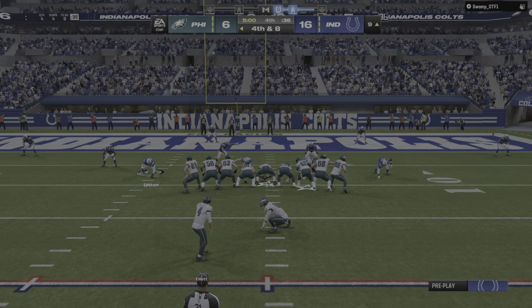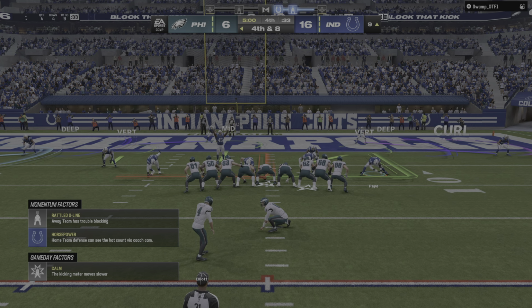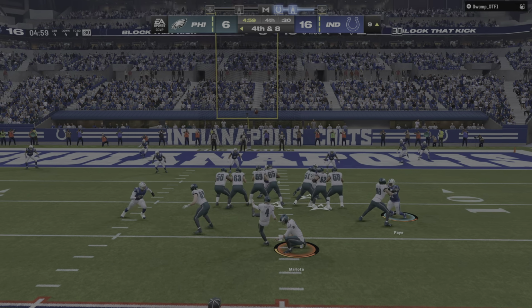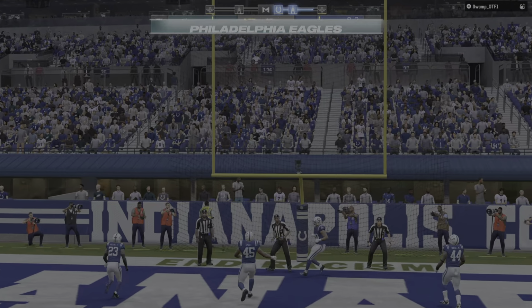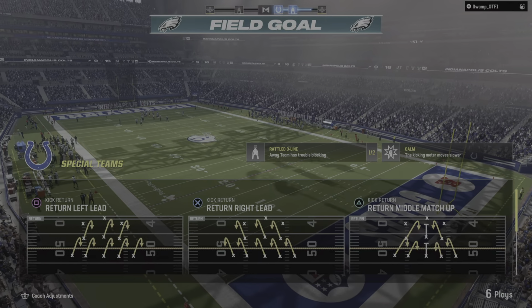So a big kick coming now for Jake Elliott. From the right hash here, should be an easy one. The kick by Elliott is good. And this is back down to a 7-point game.